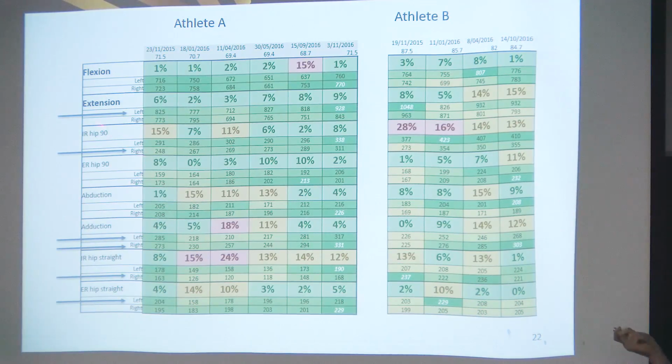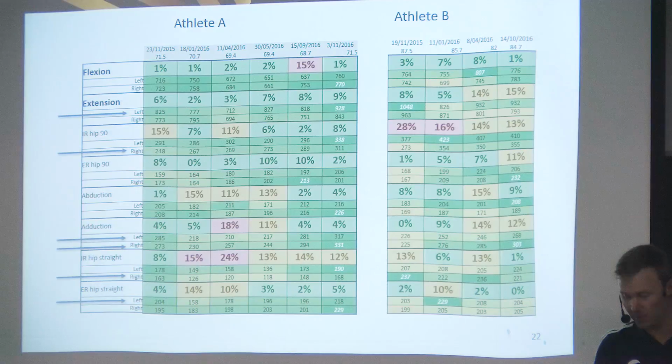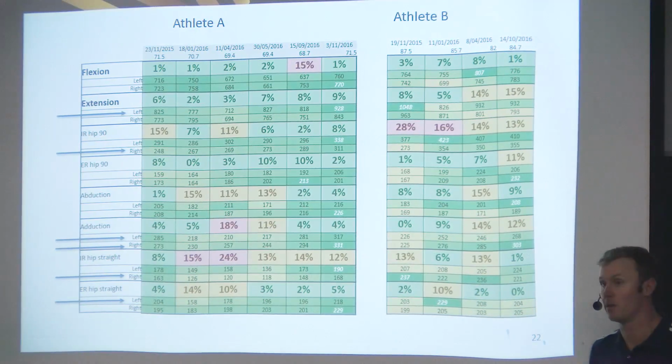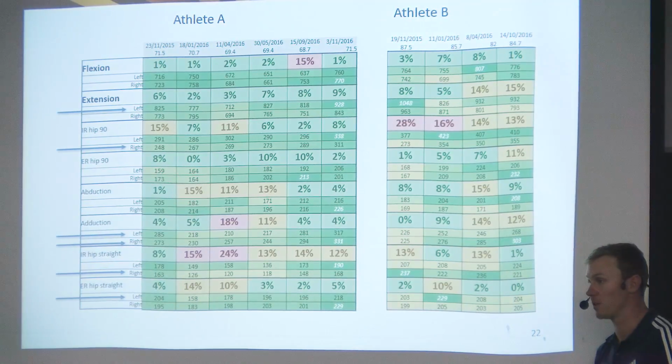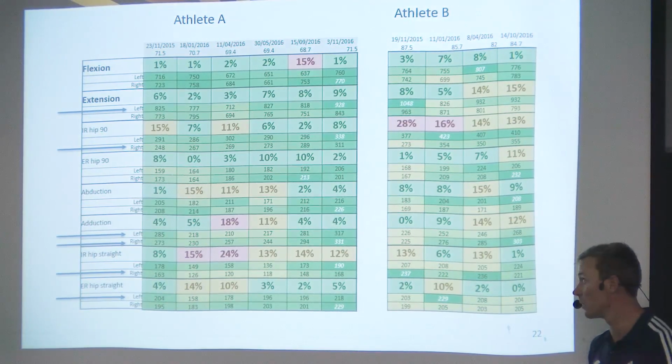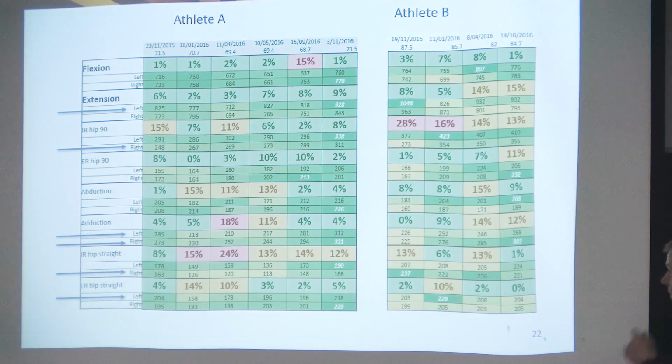glute strength, we think correlates with the ability to hold the block, so that's an important strength value for a thrower. Hip internal rotation with your hip at 90 degrees on the right side, so the ability to turn inwards with your hip bent. So you think about the throwing motion, I talked about the hips always in some degree of flexion or extension, so being able to internally rotate the hip in that position is a pretty strong movement for a javelin thrower.